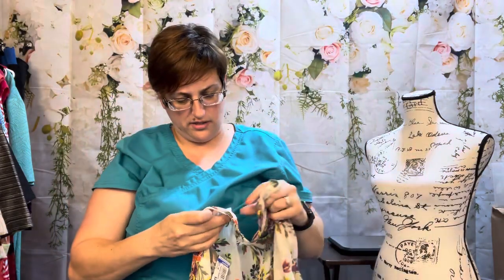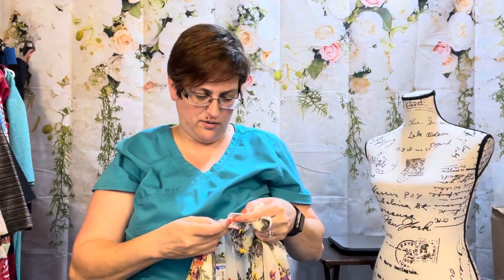How are we gonna wash this? We are sorting through everything. Also, hand wash cold. So we'll put this with the lighter stuff, lighter colors.